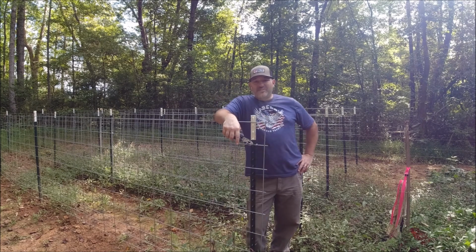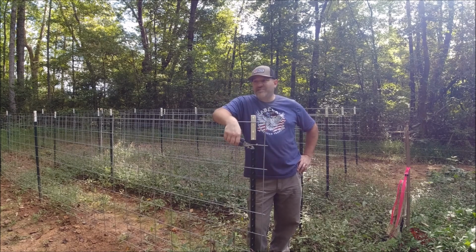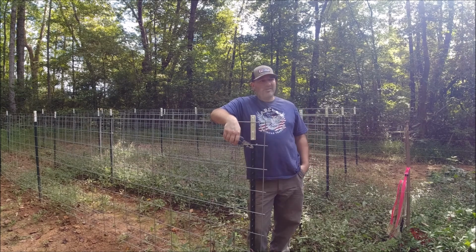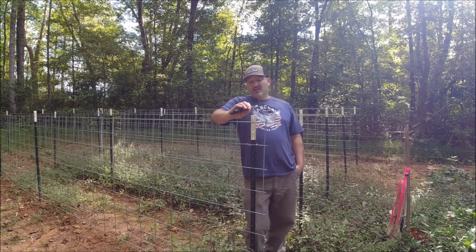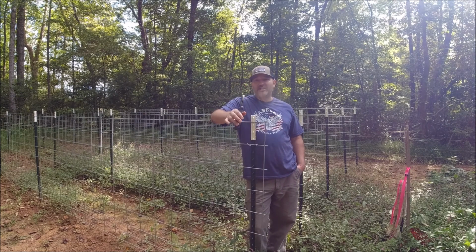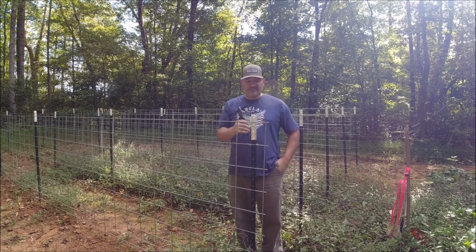Y'all, the next thing to do is to get all of our cattle panels out of here. And what we're going to do is lay them to the side for now. Come back later with the tractor, pull up all these T-posts, and we'll set everything outside of the garden. And it'll just overwinter there until we're ready to put it up next spring.